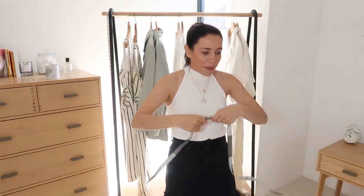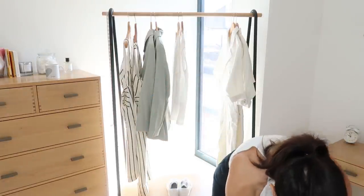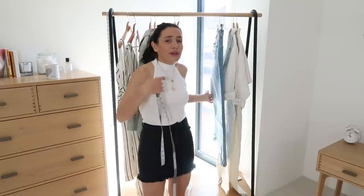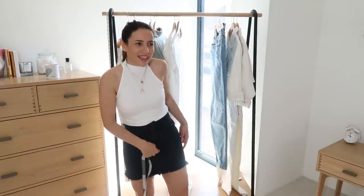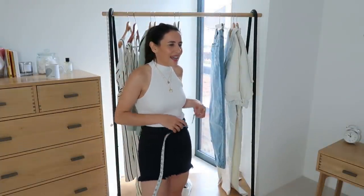Measuring tape. I hope everyone doesn't mind that I'm doing inches. Just sort of like learned behavior from a family of, I was about to say a family of tailors, but not really, it's just my grandma.